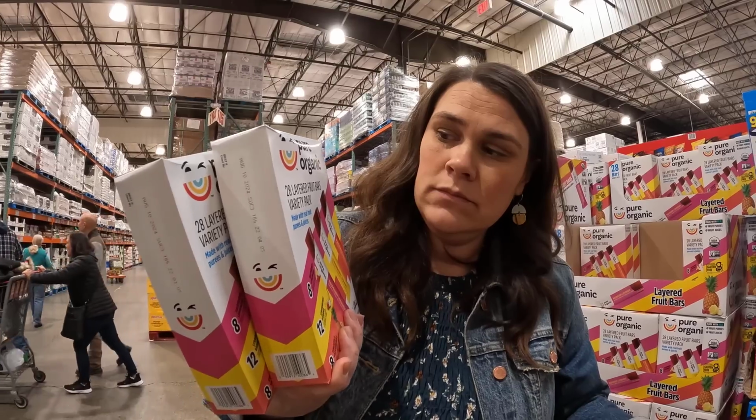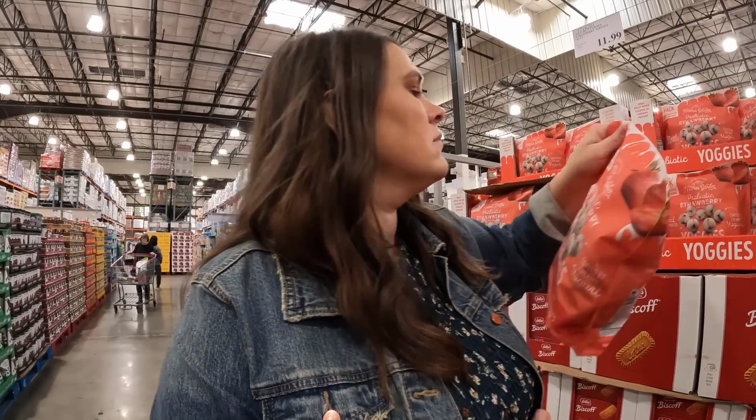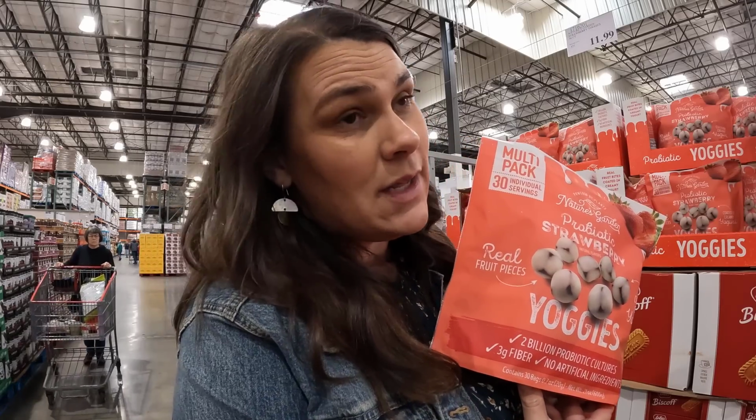$9.89. Fruit bars for the boys' lunches. I'm gonna grab these for the boys to try. I really liked them when I sampled them a few days ago, or weeks ago, not days.